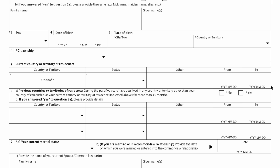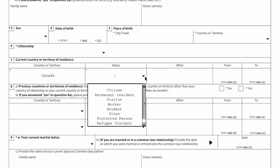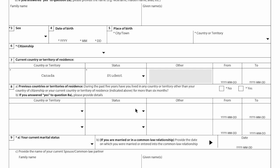In section 7, it is assumed that you are residing in Canada, and since you're still a holder of a study permit, here you will choose student for the status and you'll go ahead and update the validity of your permit. On section 8, you have to list down all the countries that you've stayed in for over 6 months within 5 years, aside from the country of your citizenship. And you have to update the status as well as the duration of your stay.